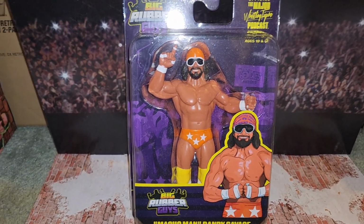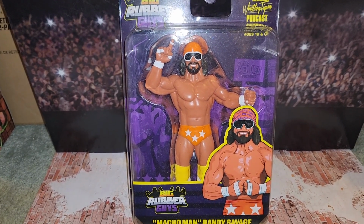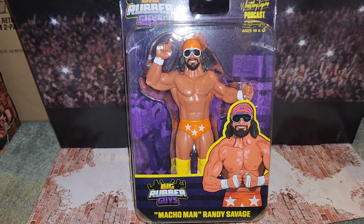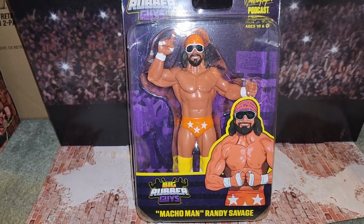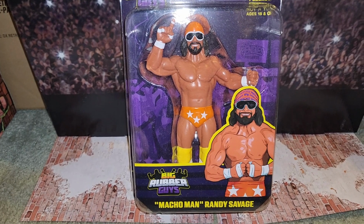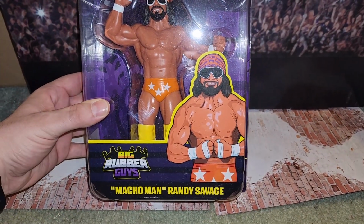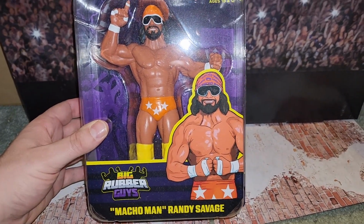You know that if a Macho Man figure comes out, I'm getting it. And I'm super happy to now add to the Demolition that I already have from this Big Rubber Guys set. So I'm glad to add the Macho Man into this collection. As you can see, he's in his classic WWE gear with the orange and the 3 stripes.